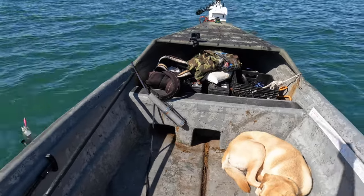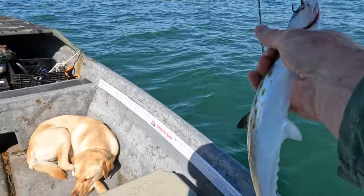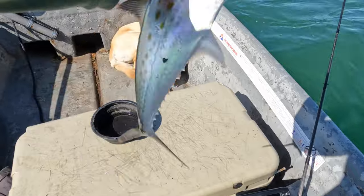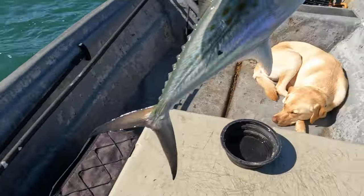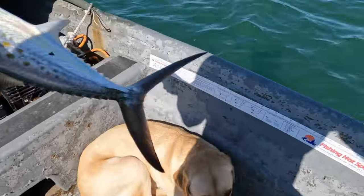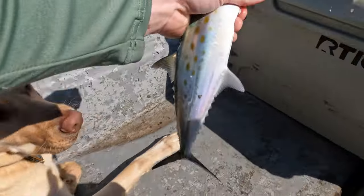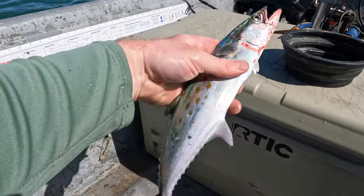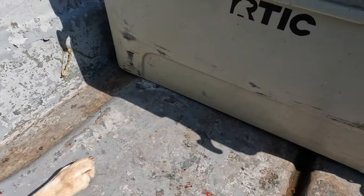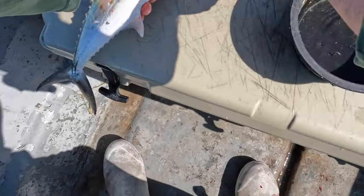Oh, that ain't how you do it. All right. First one of the year. He's a little dude, about 12, 13 inches. A little bit bigger than that. Let's see if I can get him free. Measure on him. So he is just at 13 to the fork. So they got to be 12 to the fork and keep 15 a day. So we're going to throw him in the box and hook some friends up with some Spanish, bleed him out. They always taste better bled out.